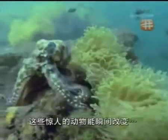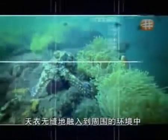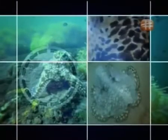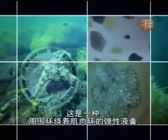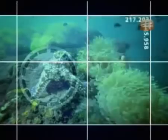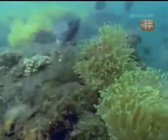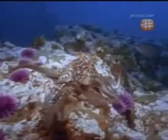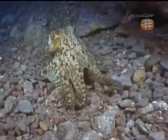These incredible creatures can change both shape and color in an instant, blending seamlessly into their surroundings. This amazing feat is achieved by changing the level of color in cells called chromatophores. These are small elastic sacs surrounded by muscular rings that control the distribution of pigment. It's also through fantastic muscular control that these bizarre boneless creatures even change the texture of their skin. By flexing small protrusions, they complete their disguise.